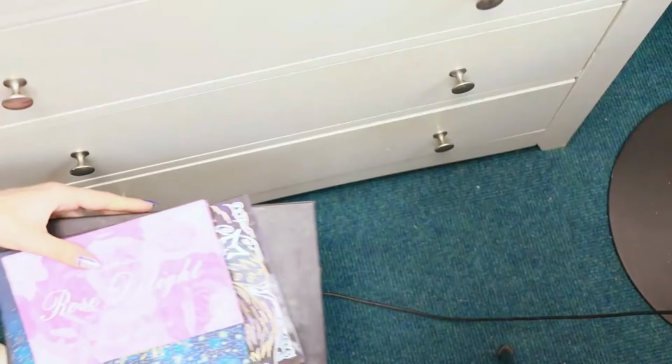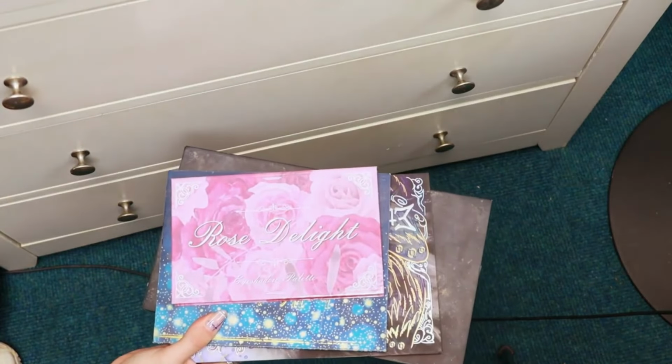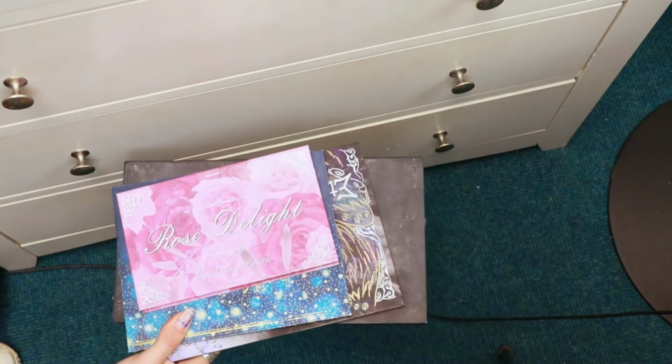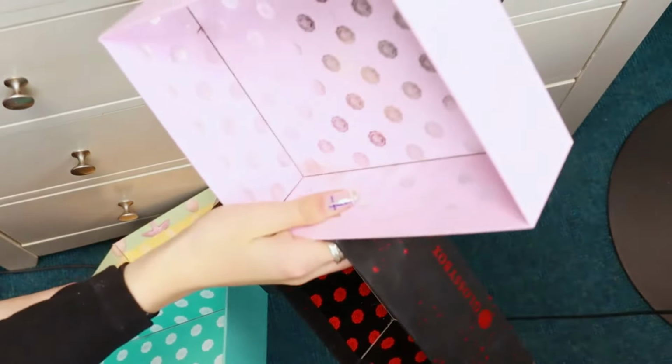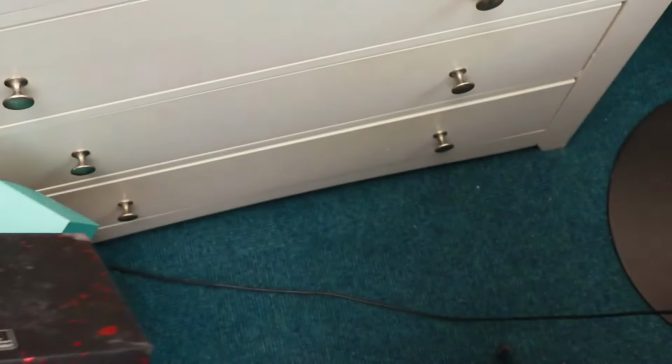But let's move on. I do also have a few bigger palettes that haven't fit, but I think I'll be able to just put those in an organizer on the top of my desk, so I'm not too worried about them. But I am glad that these mismatched boxes have gone, because that annoyed me so much.